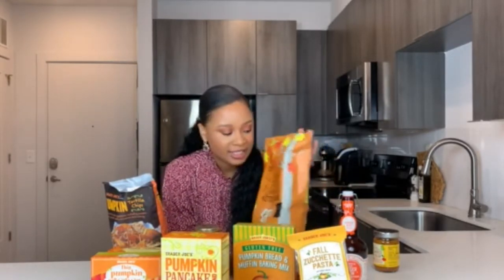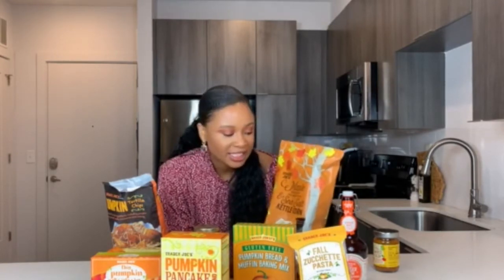This right here is definitely a favorite of mine. I had this last year. It's the maple and sea salt kettle corn. And it is truly the perfect balance of sweet and salty. I just love popcorn anyways, but this is just so tasty. The maple just sets it off. And if you like popcorn and like kettle corn, this is definitely worth a try. It's so good. Last but not least, I grabbed this fall harvest salsa to go with the tortilla chips here.